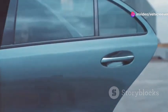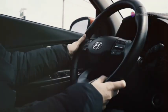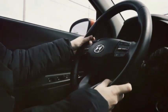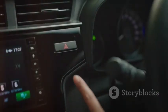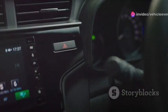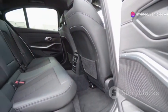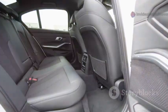Let's talk about the Hyundai Sonata, a game-changer in its class. The ride quality is exceptionally smooth, creating a serene environment. Hyundai's tech integration is impressive, with intuitive infotainment and clever features like the blind spot view monitor. The interior is modern and upscale, with comfortable seats and ample space.